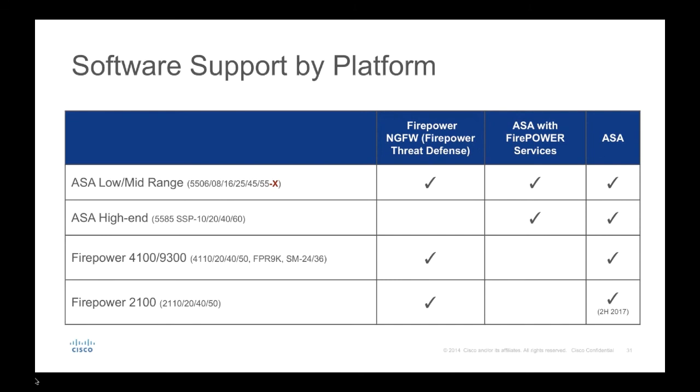You can run it in a mixed environment, et cetera, so lots of flexibility.